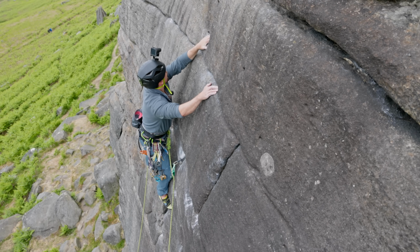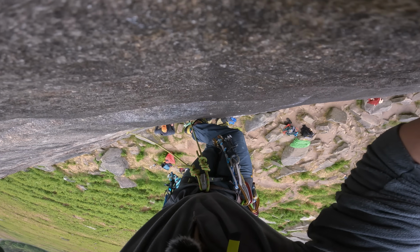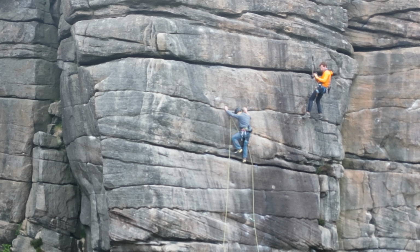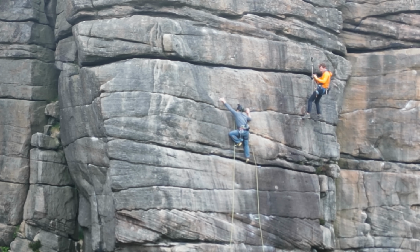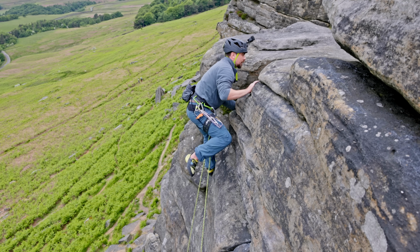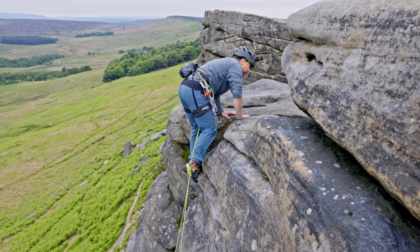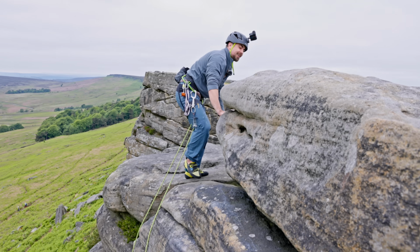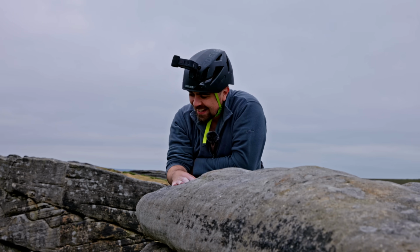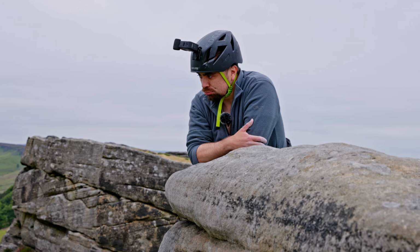I was pretty calm and collected here. I knew what gear to place where, and all the placements were really solid. However, I was chilled out because I knew I wouldn't fall. The route was very easy, and if I climbed carefully, I'd be fine. Piece of cake. That was scary.